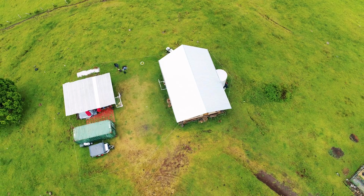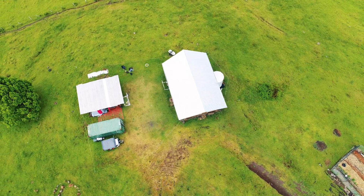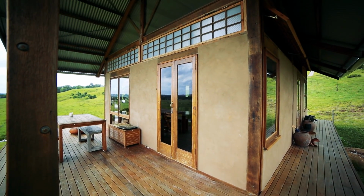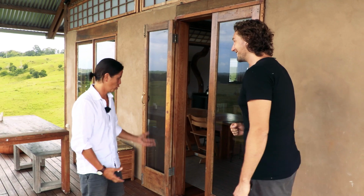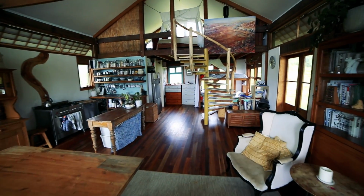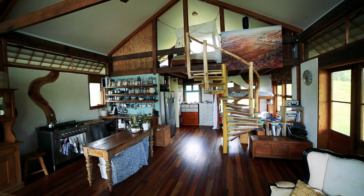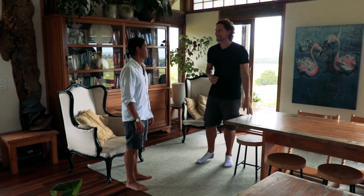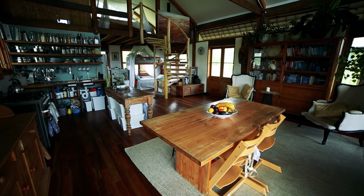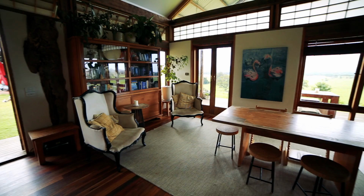How big is this house actually? 60 square meters on the ground floor. We've managed to fit in a 20 square meter mezzanine, so that gives it a little breathing space. Well, the outside of the house is absolutely beautiful. Can we have a look inside? Sure. Wow. The open plan of this design really does make this small home feel very large, doesn't it? Yeah, that was a critical design element. It allows all the spaces to be multifunctional while creating little defined areas within the plan.